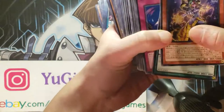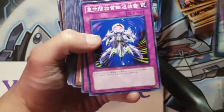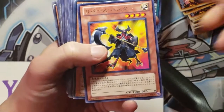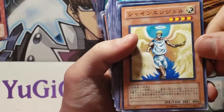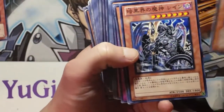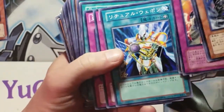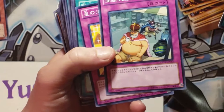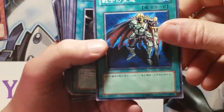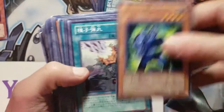These are from a starter deck. Let's zoom a little bit more in. All right, so there's a rare. That's a Shining Angel. That one's got the halo on it, so let's put that to the side. That's cool. So these are starter deck cards. Fat King. Well, there's another rare. All right. Put those to the side.